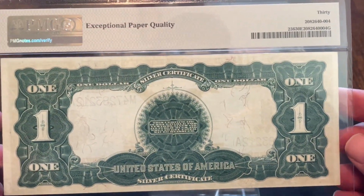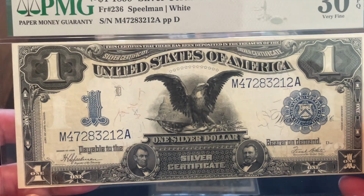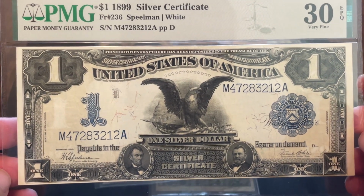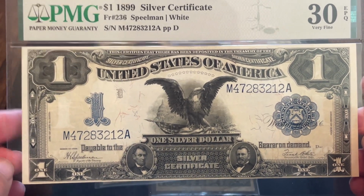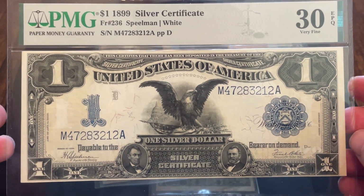Take a look at the back. This one here is in really nice shape. Now, when I went there, I brought a bunch of my stuff. And they, of course, would not make an offer because they knew that I knew what my stuff was worth. So I turned the tables on them. And I asked, have you picked up anything today that you'd be willing to let go? And they showed me this note, and at the time it was ungraded.